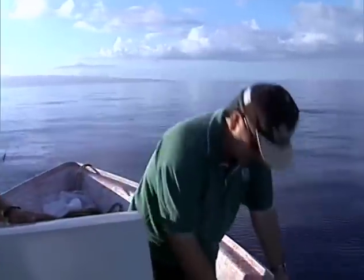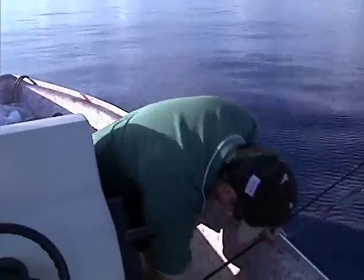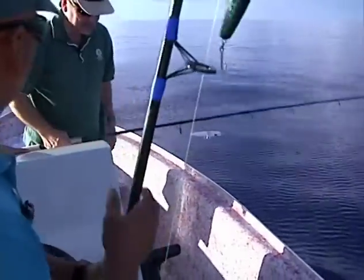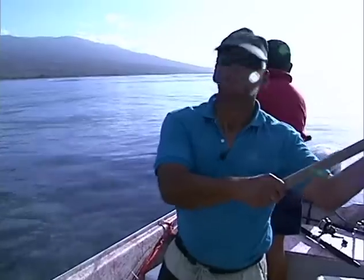All the while, we'll be casting poppers and trying to hook up with the big white Ulua or the bluefin trevally. Kimo, you can take the ball. Yeah, I'll take the ball. Okay. So now we're on the spot, and the water was crystal clear and calm as a mill pond. And seconds later, the casting and retrieving began.